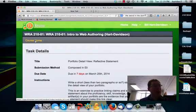Beyond Thursday, what you're going to need to do over the next two or three weeks is assemble all the content for your portfolio. This includes the artifacts that you'll put in there, and then you'll be writing lots of these reflective statements, one for each page that you have in your portfolio. So writing this first one, you're kind of writing the template for all of the ones that you'll be writing soon. So it's not bad to think about it that way. All right? And that's about it.